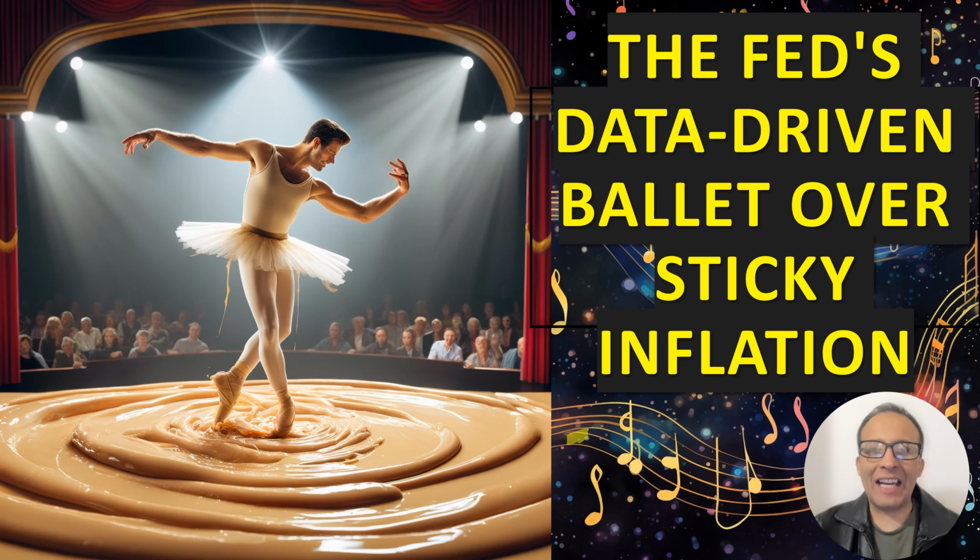Welcome back, econ enthusiasts. Today we are diving into the Federal Reserve's latest dance routine. And no, it's not a cha-cha-cha, it's the inflation ballet. So the CPI data for April 2024 just dropped, and it's showing a slightly cooler inflation trend.